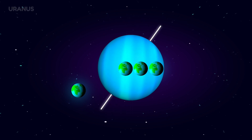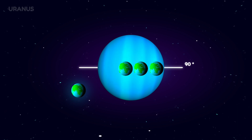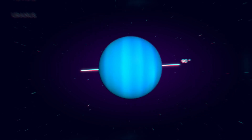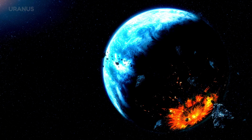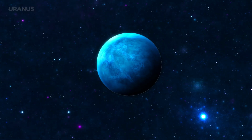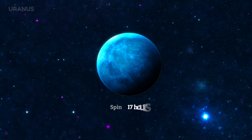This planet is tilted around a 90-degree angle and appears lying on its side as it's orbiting the Sun, making it unique within the solar system. A billion years ago, Uranus turned onto its side when a large object struck the planet violently. One rotation on its axis takes around 17 hours to complete. Uranus also rotates from east to west like Venus.